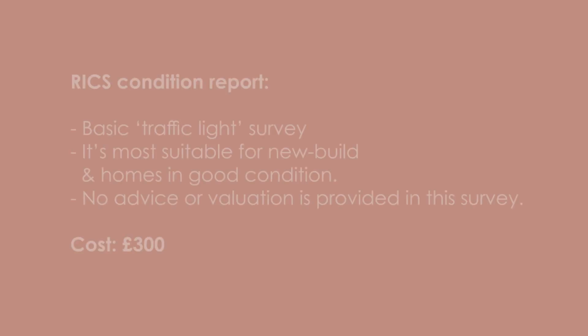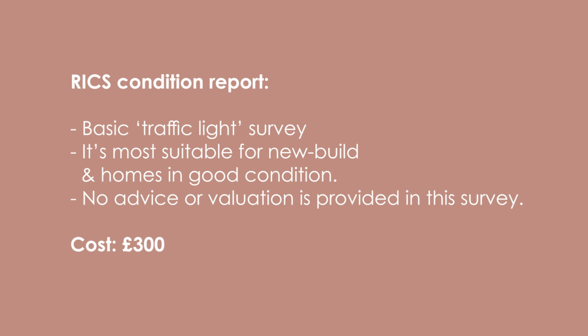There are several types of surveys available, including a risk condition report. This is a basic traffic light survey and the cheapest, and it's most suitable for new builds and conventional homes in good condition. No advice or valuations provided, and this survey generally costs around £300.